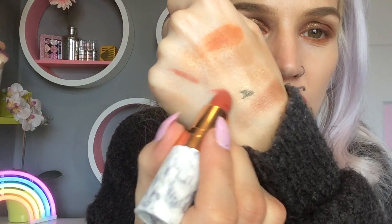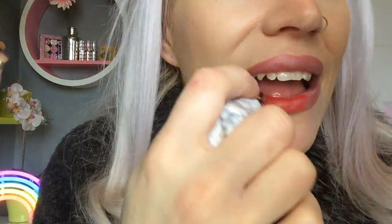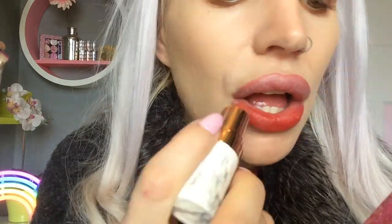So I'll do a little swatch. My hand definitely has no room for any more swatches at this point. She's definitely a lot more of a cherry red than I was expecting. I thought she was going to be a bit more subdued. I really thought she was going to complement my eye look, but I don't think she will. I don't like her, guys. I just don't. Oh my gosh. Anyway, I should really get her on my lips before judging.